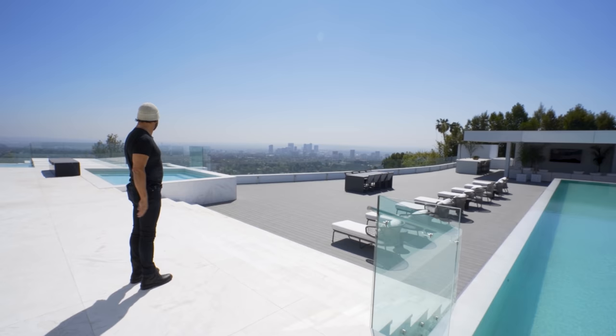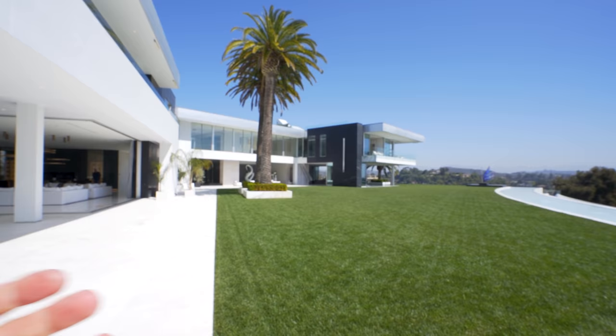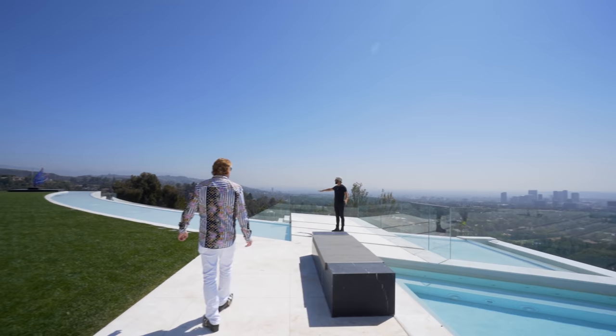This is the running track. Adam, you couldn't even imagine this, right? Mate, could not have imagined. I mean, look at this. And how much of the house would you say this is, Nile, percentage-wise, that we're looking at? 10?